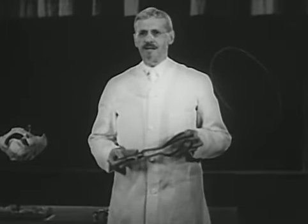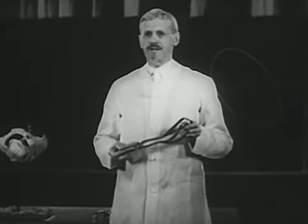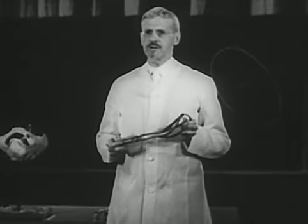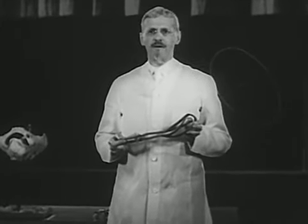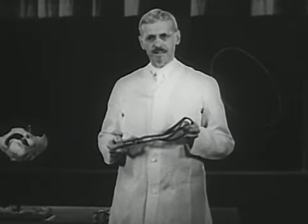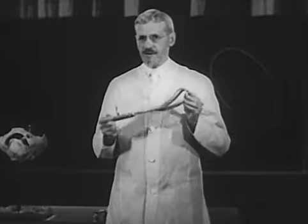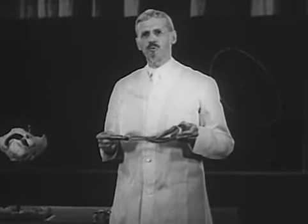Now, gentlemen, it is not the forceps, but it is the man behind the forceps that counts. And if you will know the anatomy of the pelvis and the mechanism of labor, you will be able to do with this instrument everything that it is safe to do with any other.